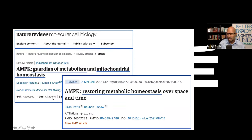The first article that really got my attention on this subject was published in 2017. And in peer-reviewed science, that's really recent research. And take a look at the title. By the way, take a look at where it was published, Nature, a very reputable peer-reviewed journal. The title of this is AMPK, Guardian of Metabolism and Mitochondrial Homeostasis.